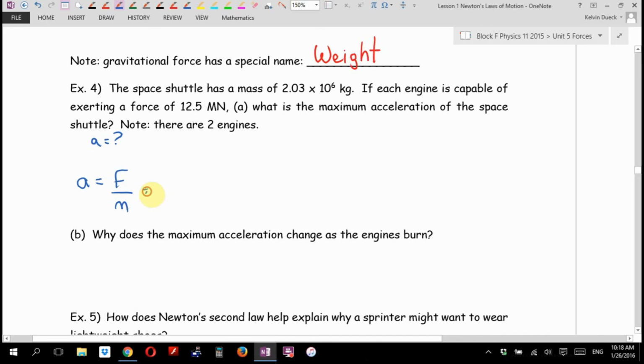Now, the mass is 2.03 times 10 to the 6th. The force is, first of all, how many engines are there? 3. So let's multiply everything by 3. What's one engine? 12.5 what? What does the capital M stand for? Mega. On your purple sheet, can someone look? What was mega the same as? 10 to the what?